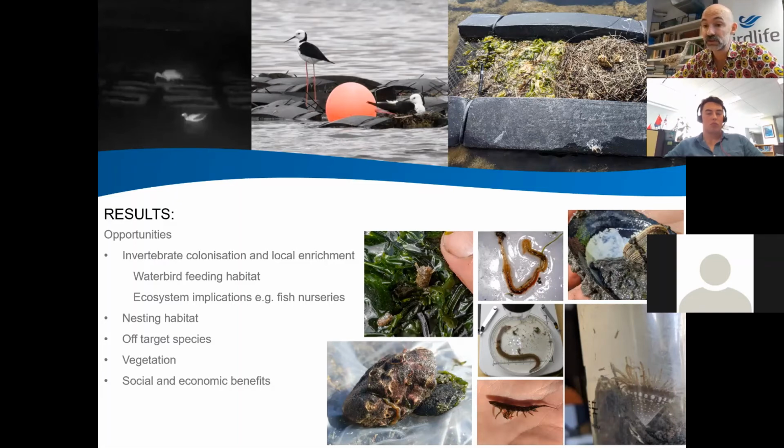The other opportunities, obviously, we discussed the off-target species, so not just shorebirds, but potentially for things like fairy tern, black-faced spoonbill, or other water birds. Vegetation, we've had threatened salt marsh communities growing on some of them, despite the fact that we thought these would be immune from salt marsh. And there could be social and economic benefits for local communities within production, or increased opportunities to farm oysters, indeed. So Lashna from RMIT will talk a little bit about that soon.